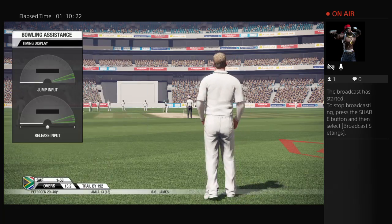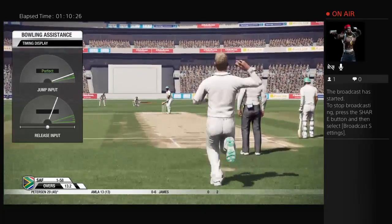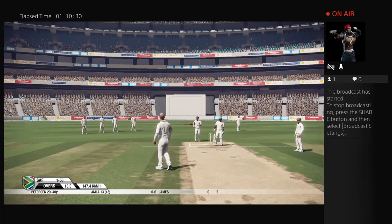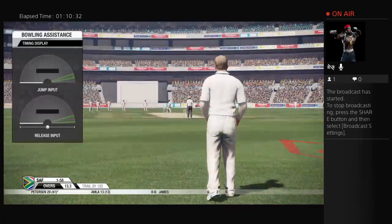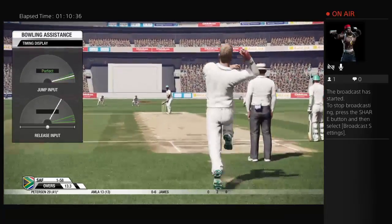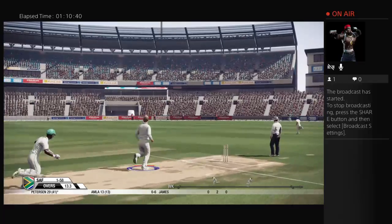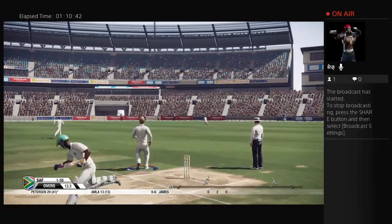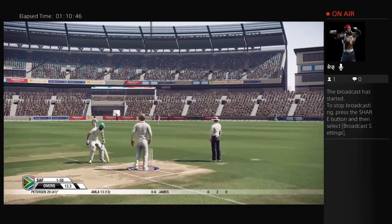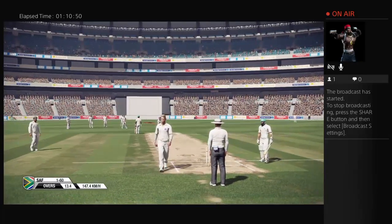Australia have made an adjustment to the field here. They've gone for an attacking option with this batsman. And a couple more runs.